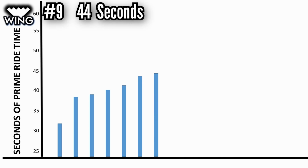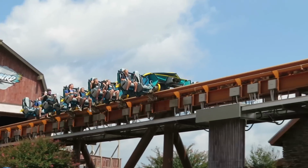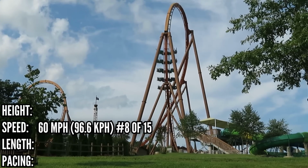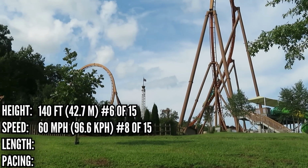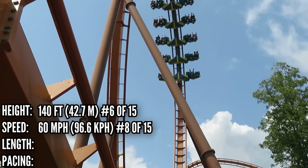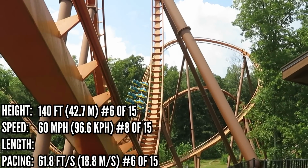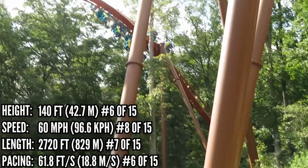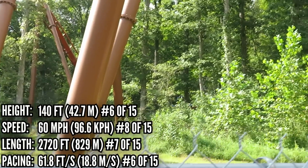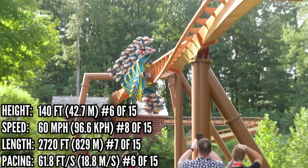In 9th place with 44 seconds is Thunderbird at Holiday World in Indiana. The only launch wing coaster lands near the middle in ride time, getting up to 60 miles per hour, which is 8th, and reaches a top height with that implement at 140 feet, good for 6th. This one feels different from the others with the shorter 5-car trains, so it maneuvers a little different, and it's 6th in pacing, just barely ahead of Wild Eagle. It's also near the middle in length, covering over 2,700 feet of track, good for 7th. And aside from the launch, the signature element is the final inline twist blasting through the roof of a building.